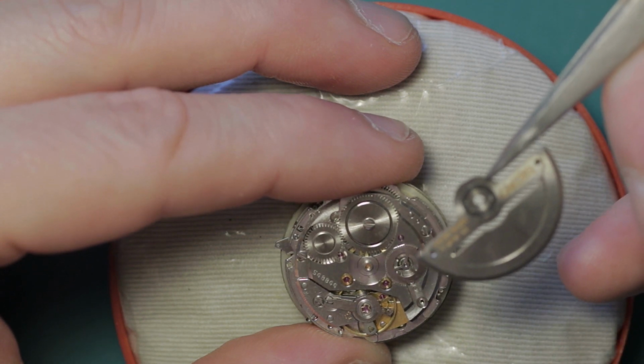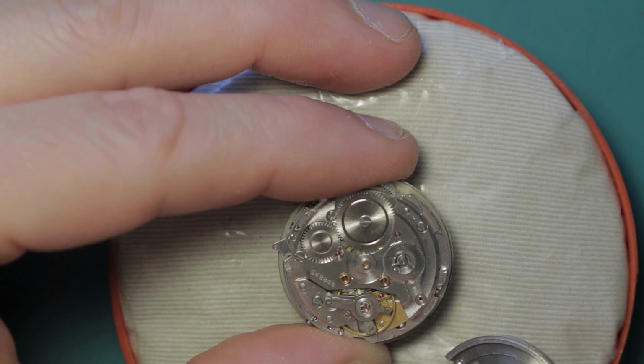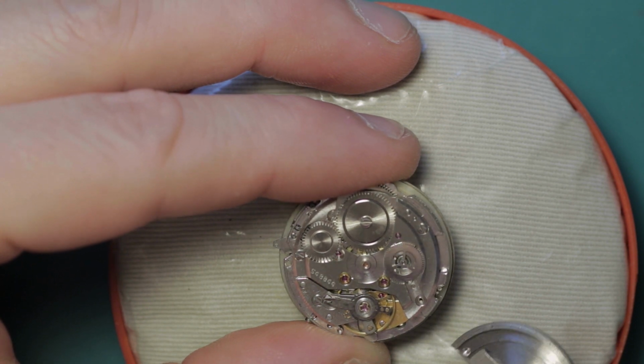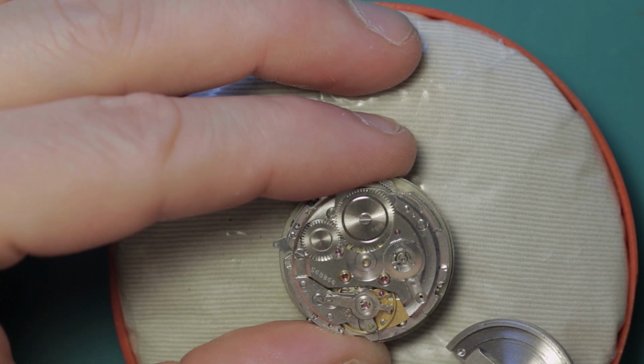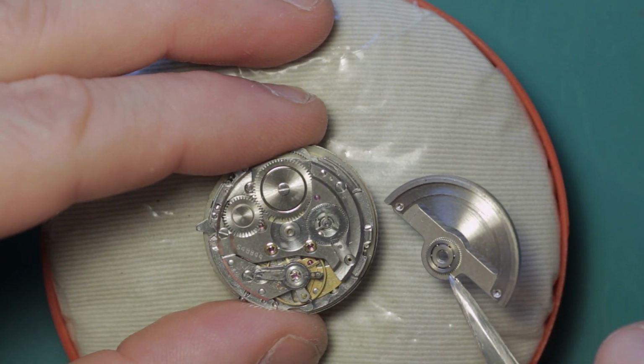Okay, so it's certainly not the locking tab. I can see where that's come from. We have what appears to be a missing screw. So that's the oscillating weight, which is held by a screw, as I thought it was.